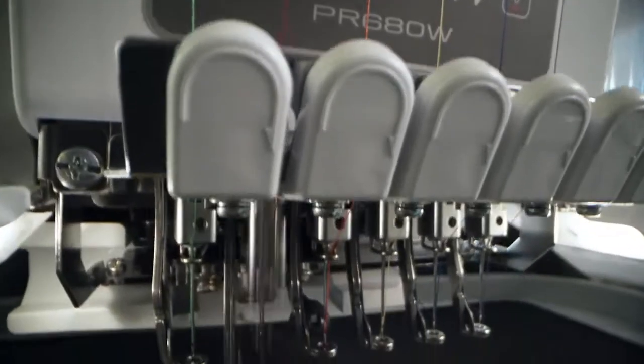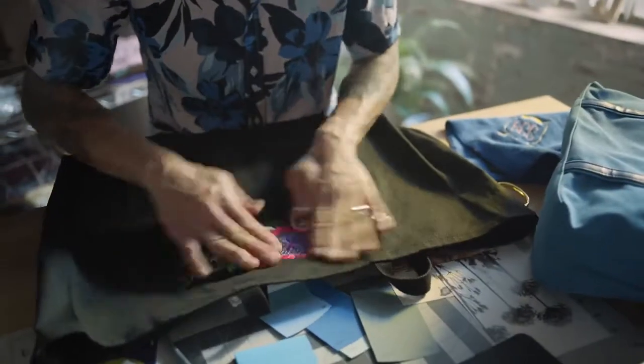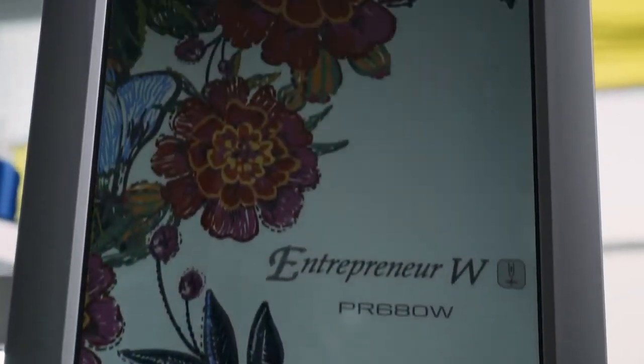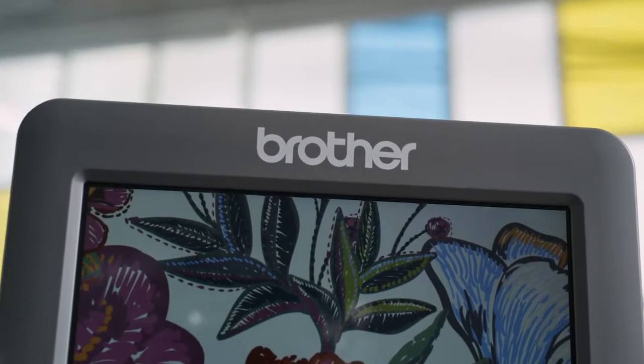The entrepreneur PR680W has what you need to make that leap to the next level, like a large embroidery area and a 10.1-inch HD LCD display.